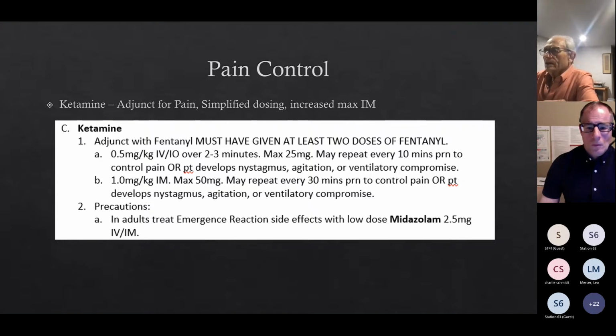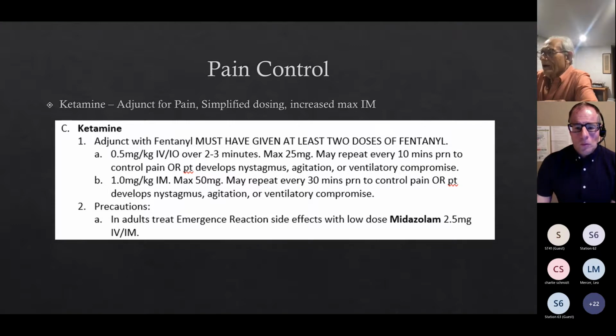So ketamine is an adjunct with fentanyl, must be given at least 2 real doses of fentanyl. And if you say, well, I'm uncomfortable with that, I'll tell you that Multnomah County and the consortium in the 3 counties around Portland, they're to give a maximum of 300 to 400 micrograms of fentanyl before they give any ketamine. So we're a little bit more liberal and a little bit more generous with the ketamine because I think there's some downsides to giving too much fentanyl as well, usually the nausea.